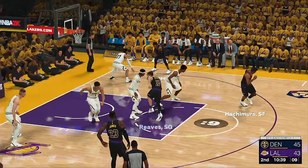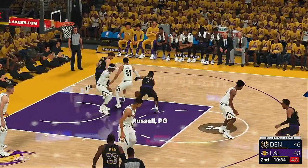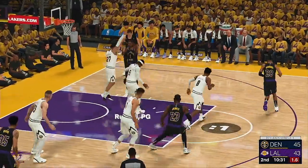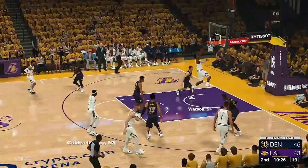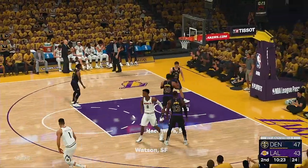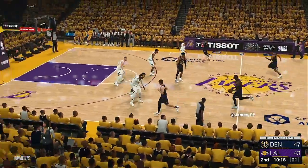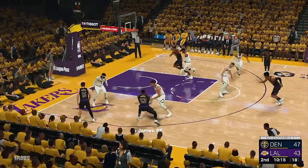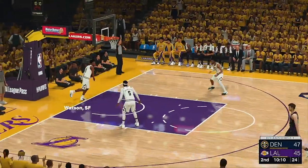Reeves, the pass to Hachimura. Pass to Reeves. Here's Russell. Tipped. And here we go. The Nuggets on the fast break. And he hammers it home to polish off the break. His energy is unmatched. And all of a sudden, that man was just on the other end. Wow. Yeah, that one's good.